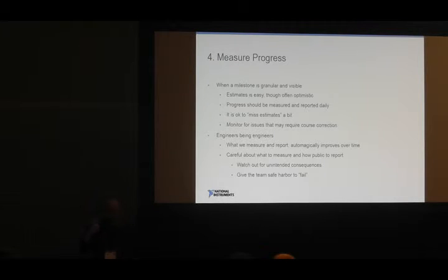When the milestone is very granular and very visible, estimates tend to be very easy. And this is when you have to watch out: engineers all of a sudden give very optimistic estimates. Oh, I can do that in a day. Because you need 3 days. This is the thing about objects in the mirror appearing closer than they actually are.